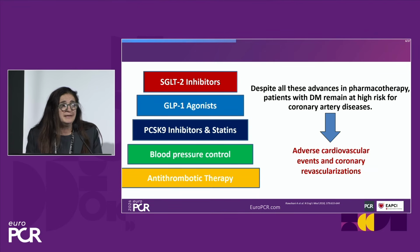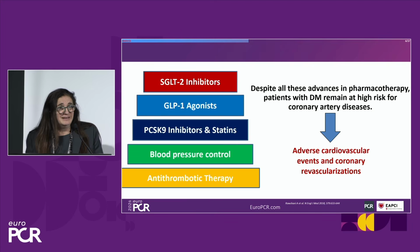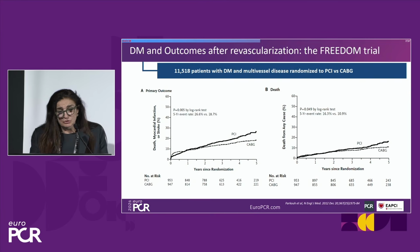But when we look at our databases, even from the time that they've been made available, their usage is at less than 10%. In most of our patients, it's about 5% usage. It's difficult to get them. They're incredibly expensive. They're being used for weight loss rather than for diabetes treatment. And we understand that despite all of this, access to these very fantastic drugs has not yet been made available to the worldwide population, and hence the adverse cardiovascular events and coronary revascularizations continue to grow.